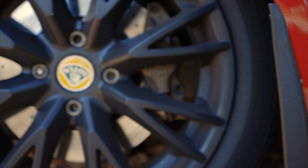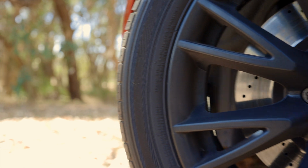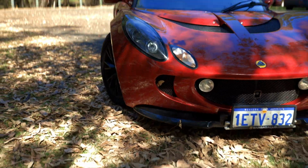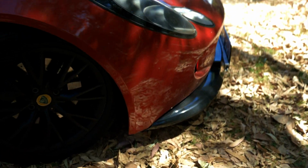Or a nice new set of boots with some grippy rubber. That'd be nice in the corners. Or some HID lights for better night driving, to see where you're going. But no, none of these. So what then?